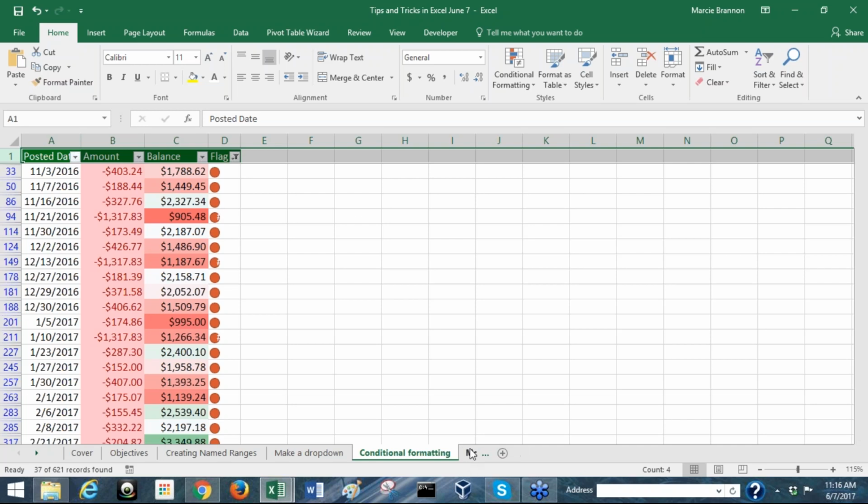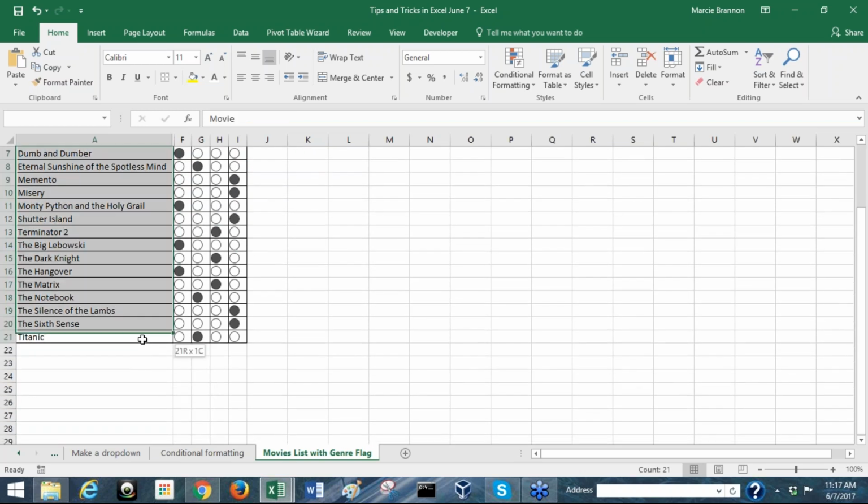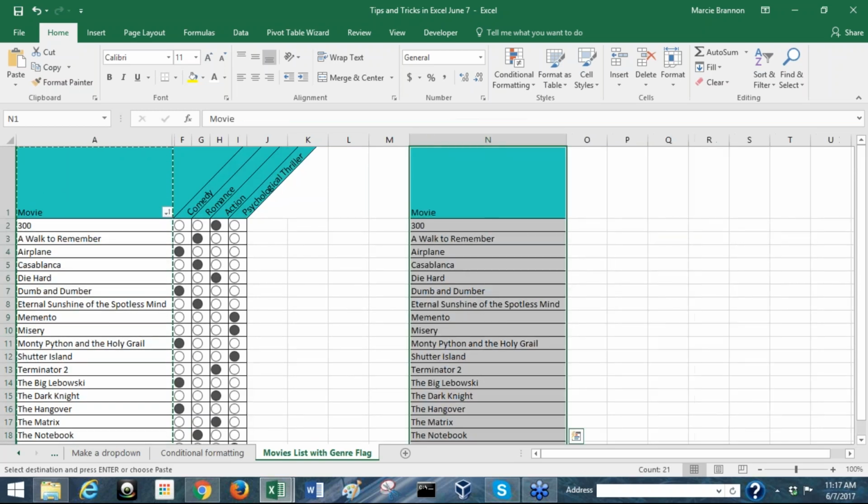I know I'm running close on time, so let's go look here. In this example, I want to show you some other uses. I've used some icon sets in this particular situation. I've used my movie list, all the movies from our previous examples, and I have these columns for the genre. And I've put them in a particular type of format that's a little bit different than having them horizontal. Let me walk through how you can do a couple of these things, and I'll see how far we get. So I'll just copy this range over here, and we'll get started.